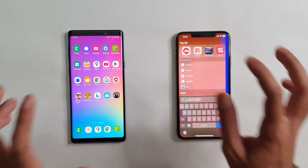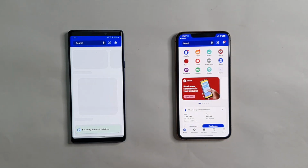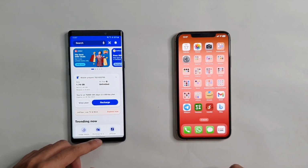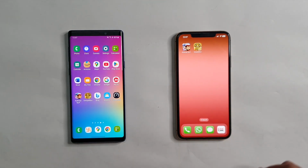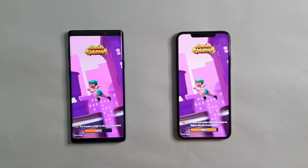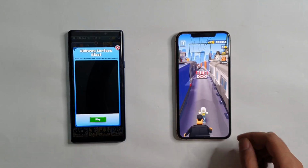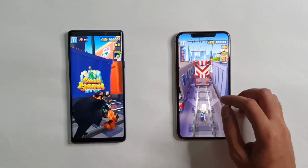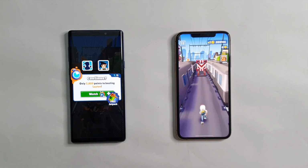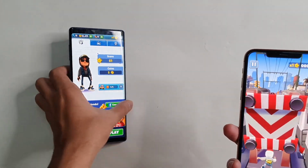Now let's move on to my Geo app. That was faster on the 11 Pro Max. And now it has completed loading on Note 9. Now let's move on to some basic games, starting with Subway Surfers. That was as expected faster on the 11 Pro Max, and if you play some light games, they will be actually similar on both these devices. But if you play higher end games like PUBG or Call of Duty, etc., the 11 Pro Max will actually perform slightly better compared to the Galaxy Note 9.